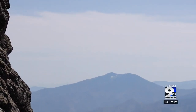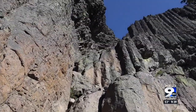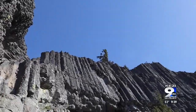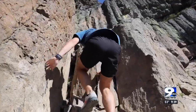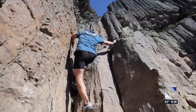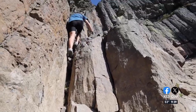But once you get to the base, you'll have to be a little more experienced. This 500 feet of basalt, we're headed right up. Not as bad as it looks, just stay in the cracks. Go ahead, get those laughs out. This will slow your pace down, but also work the arms and legs.